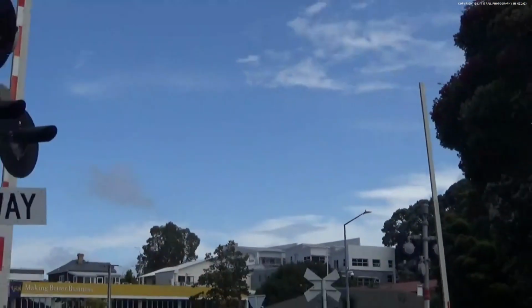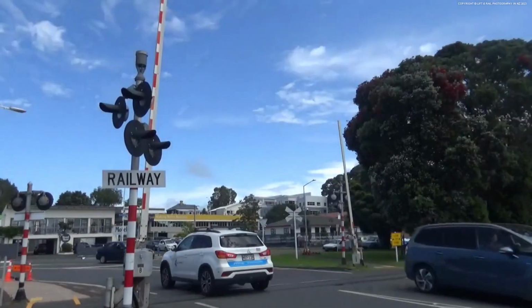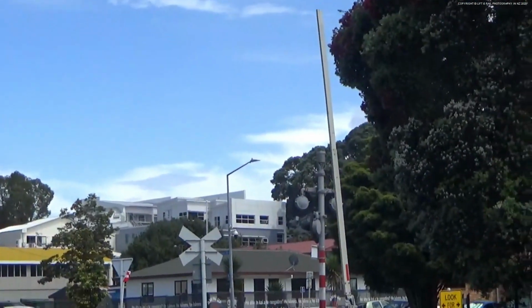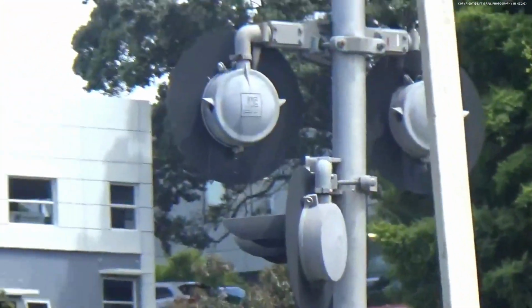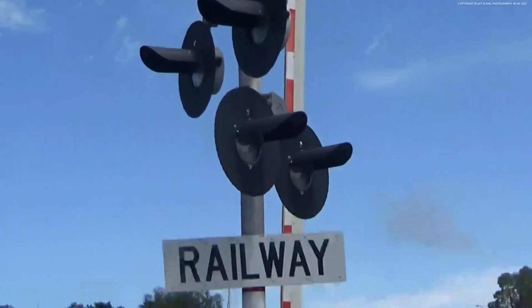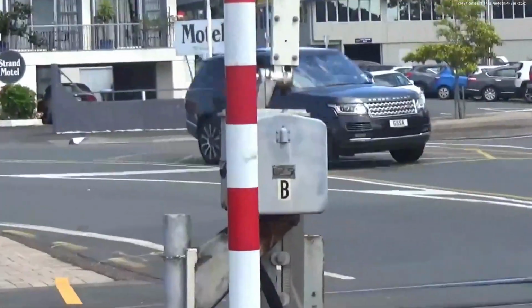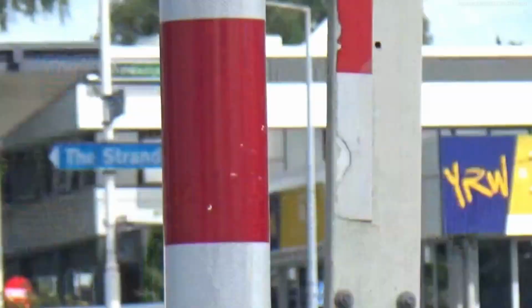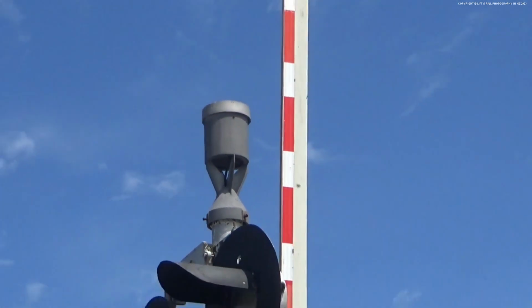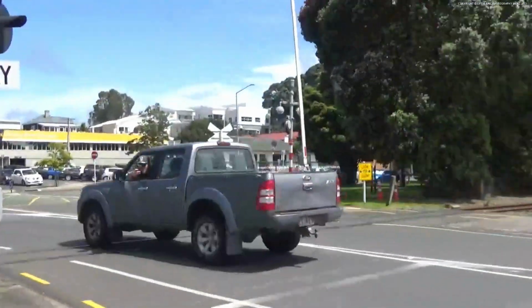And we've got 3 sets of Western Cullen Hayes lights retrofitted to LEDs and 2 sets of Montrose of Penrose LED lights as well, as you can see. And then we've got Kyosan barrier mechanisms. And then we've also got 2 Western Cullen Hayes e-bells on either side of the crossing.